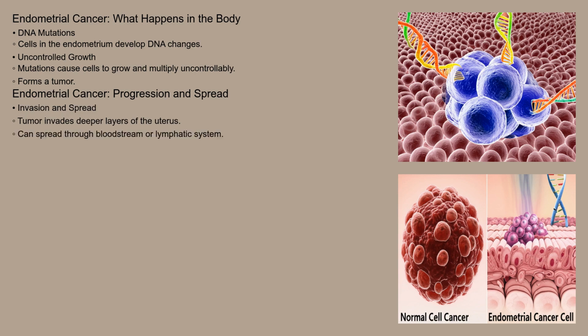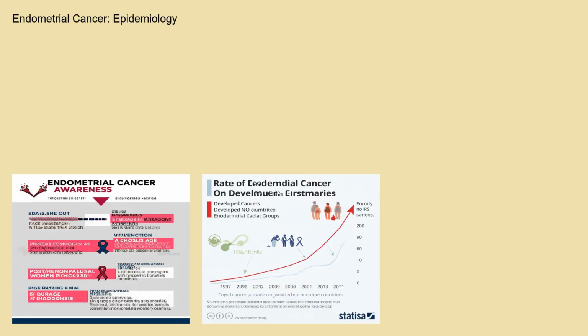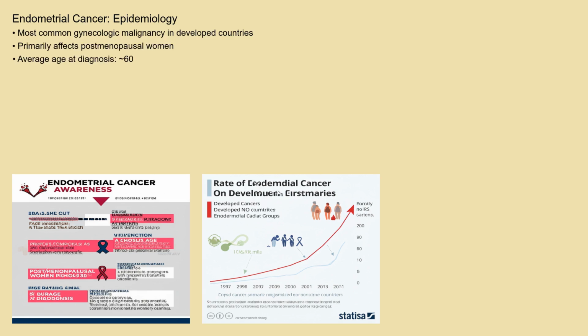The type of cancer cell also plays a role, influencing how quickly it grows and spreads. Most endometrial cancers are adenocarcinomas, meaning they develop from gland cells in the uterine lining. Endometrial cancer is the most common gynecologic malignancy in developed countries. It primarily affects women after menopause, with the average age at diagnosis being around 60.